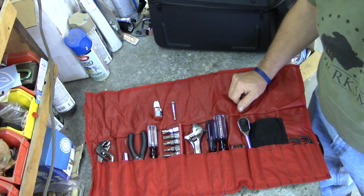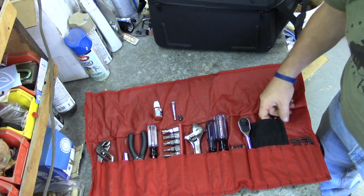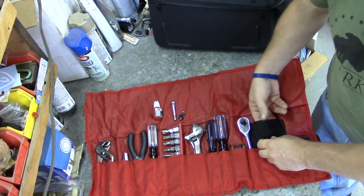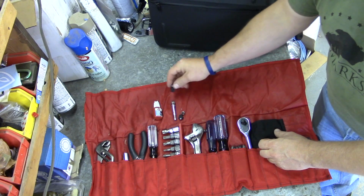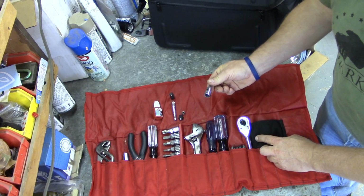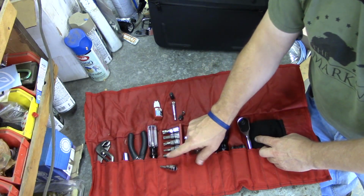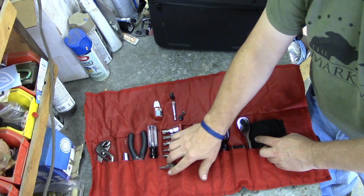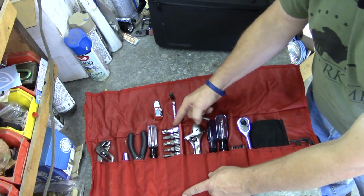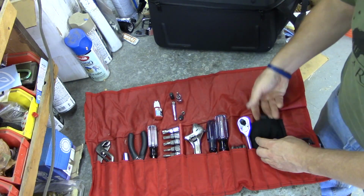I've got a socket adapter. I keep a couple of air valve caps in there in case I lose those on the road. This is another socket adapter. I think this is a T30. I don't know if you remember, there was one post on the Torx kit that didn't fit, because if I put it on there, it won't fit down low enough to get below the fold. So I actually put that one in the pocket as well.